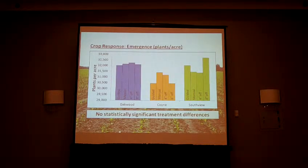This is what it looks like in graph form, those same numbers. At Oakwood, guided wasn't statistically different at all 3 sites. Guided wasn't statistically different than manual, than 4 inches off, than 8 inches off, even though they look very different, at least on those 2 farms, when we look at them on the graph.